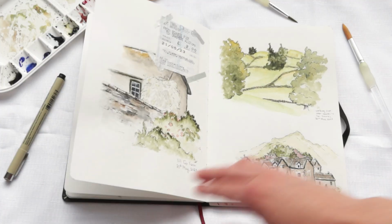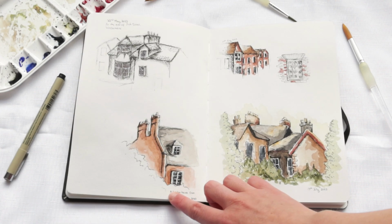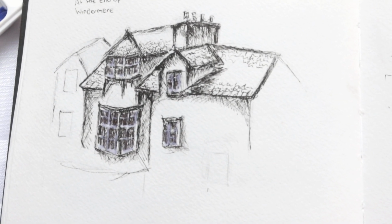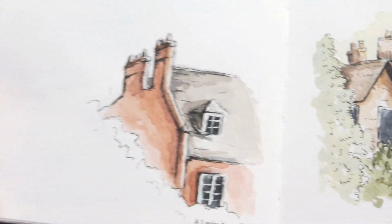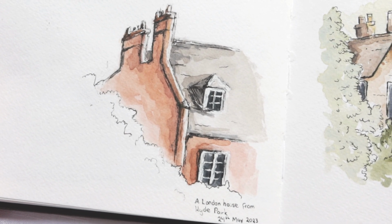It was relaxing. Then on my last day in Windermere, I went for a coffee and sketched outside. There was a nice old, it would have been 1600s building. So I just did an ink sketch of that one. And then the building down in the bottom right, that's just one of the houses that line the streets of Hyde Park. So did a little sketch of that one.